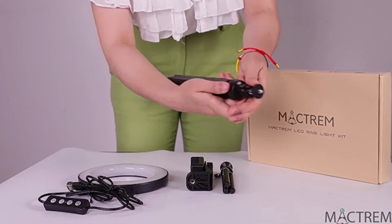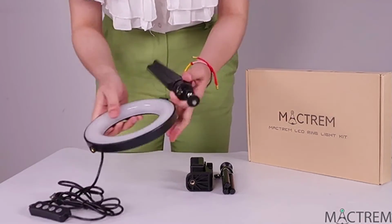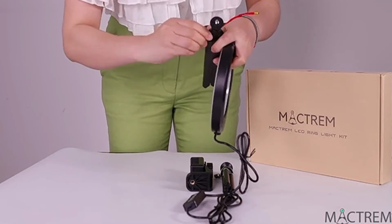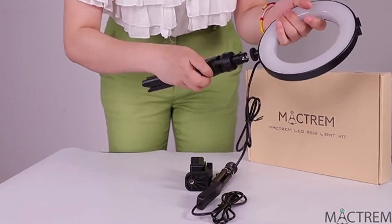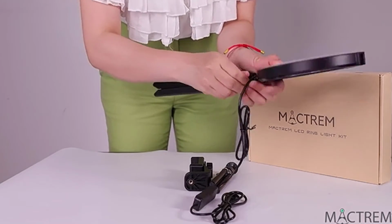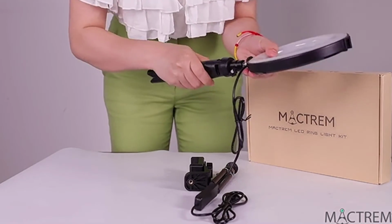It's nowhere near as bright as either Neewer model. It should fill your face well and give a decent ring light effect. There are some drawbacks to its small size. Since the MACTREM is so tiny, it can't fit a phone on the light. It requires 2 tripods, one for the light and one for the camera/phone.